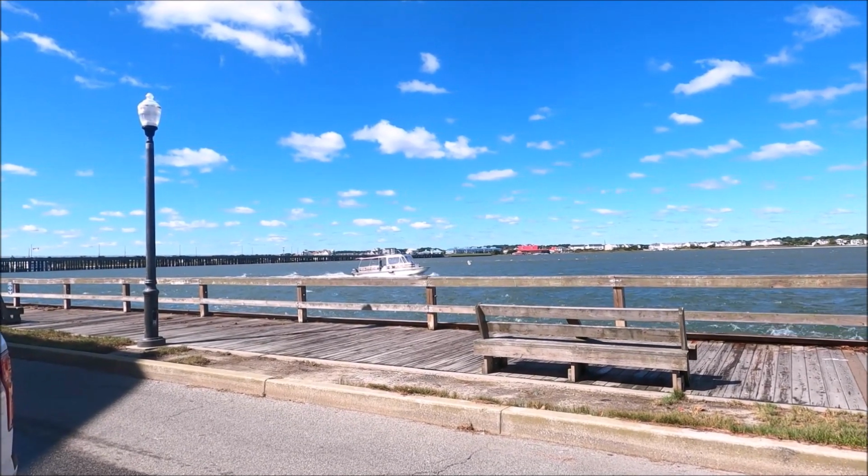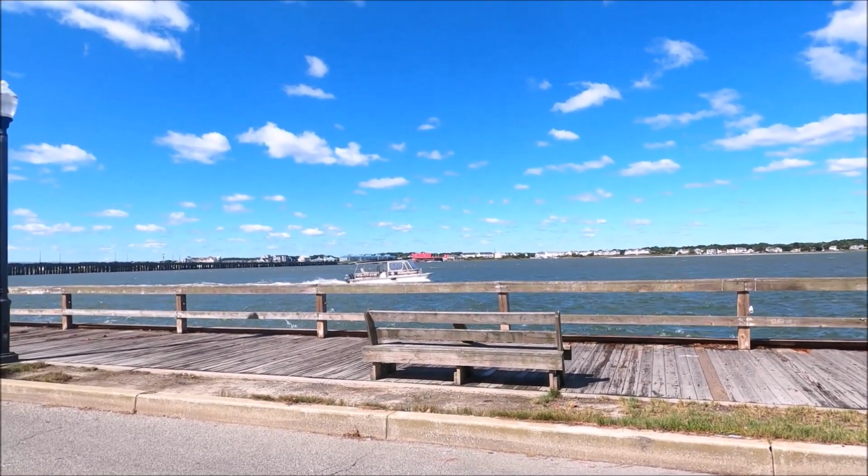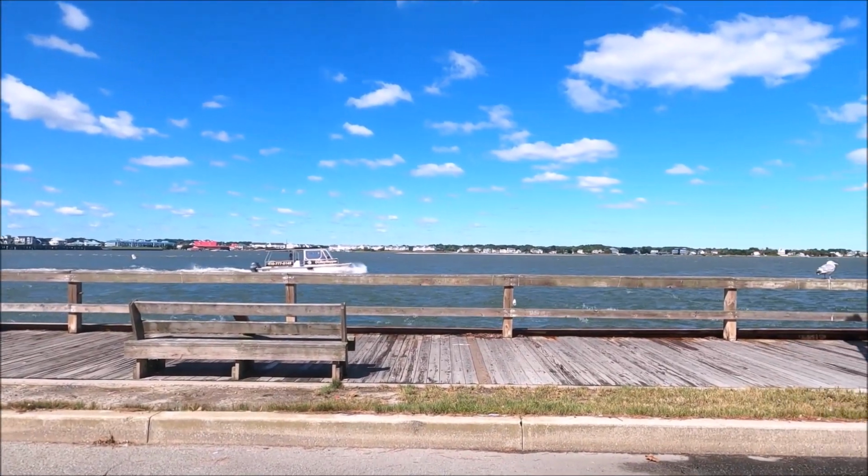There goes the OC Bay Hopper. If you didn't see the video of us going out on that, going down the Lazy Lizard right there, check it out. It's pretty fun. It was an awesome time.